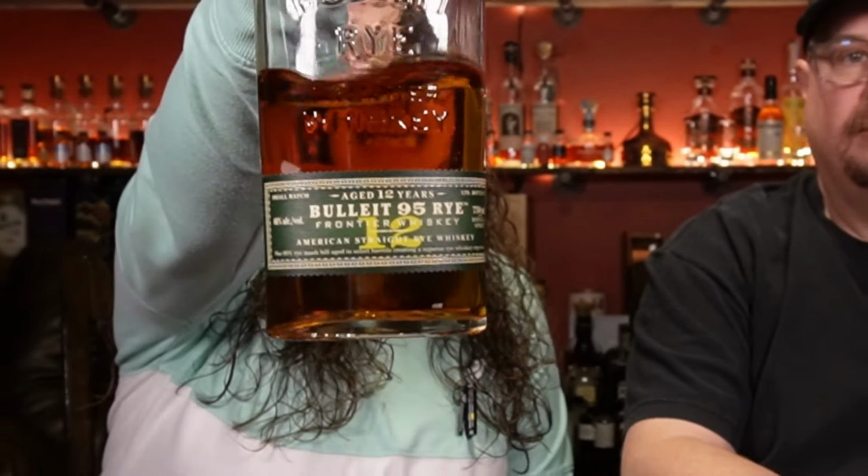The first one for me is the Bulleit 12-Year Rye. This thing is sweet and exactly what I want in a rye whiskey. It gives me all that rye flavor without a whole lot of proof. I liked it so much I bought a backup, and I don't like buying backup bottles of anything, but this one, definitely love. I think we paid about $50 for that bottle.